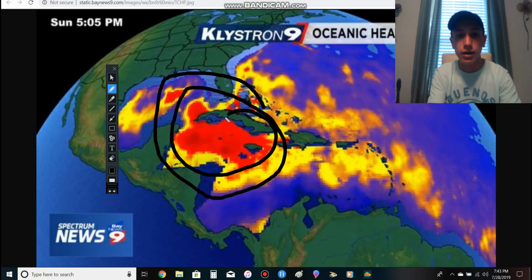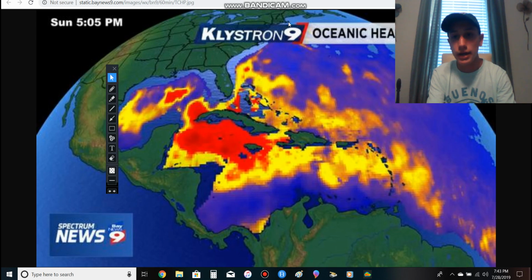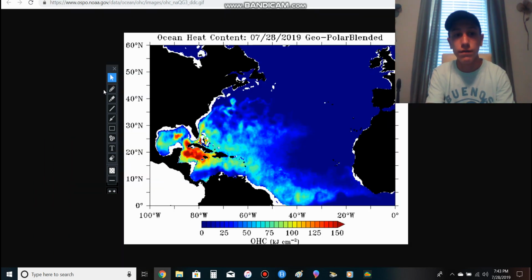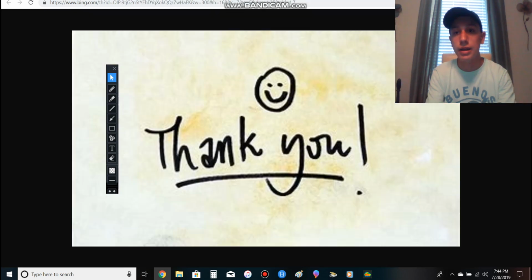Oceanic heat content, as you can see by all the yellows and the reds in the Caribbean, definitely a lot of oceanic heat, as I said earlier. Fuel for development. Again, here it is, another oceanic heat map. More oceanic heat than 2017 in the Caribbean Ocean. I know I say that all the time. But that's going to help hint at tropical development.